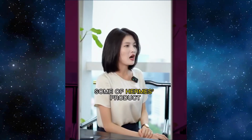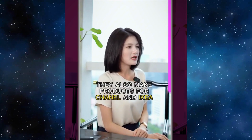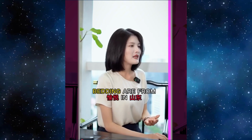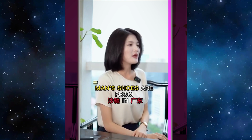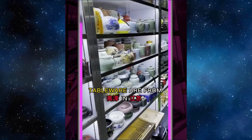Some of Emma's products are made in China. Towels are from Fuyue in Shandong. They also make products for Chanel and IKEA. Beddings are from Yuyue in Shandong. Men's shoes are from Shachi in Shandong. Tableware are from Gaochun in Jiangsu.